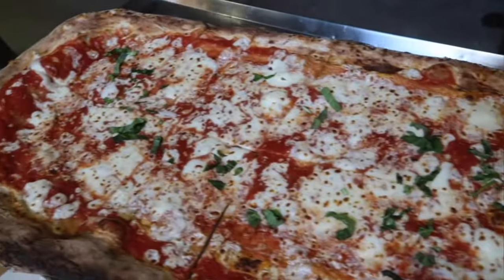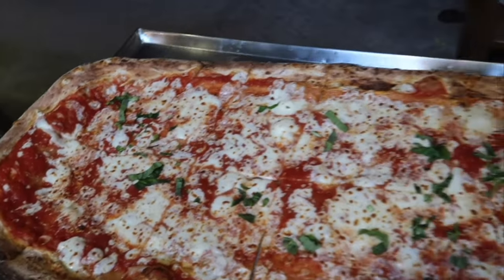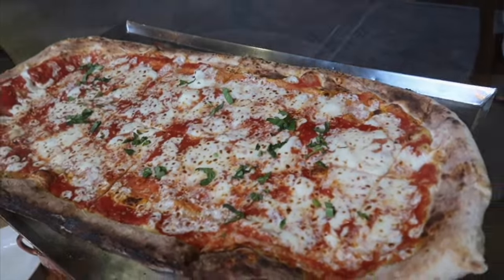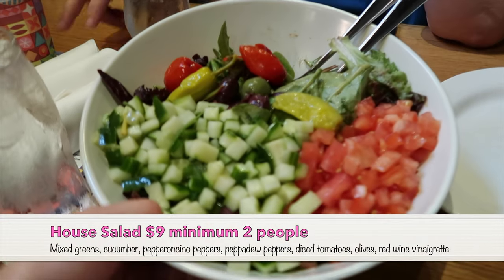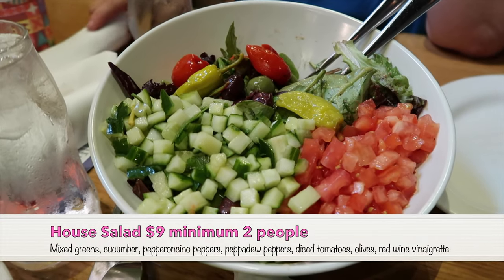They have the most delicious pizza, but if you want to get some greens when you're there as well, their house salad is so good. It says it's a minimum of two people, I'm not really sure, and I think it's the cheapest at $9.